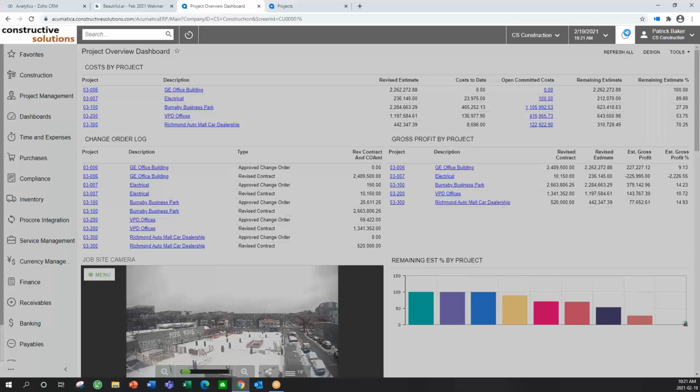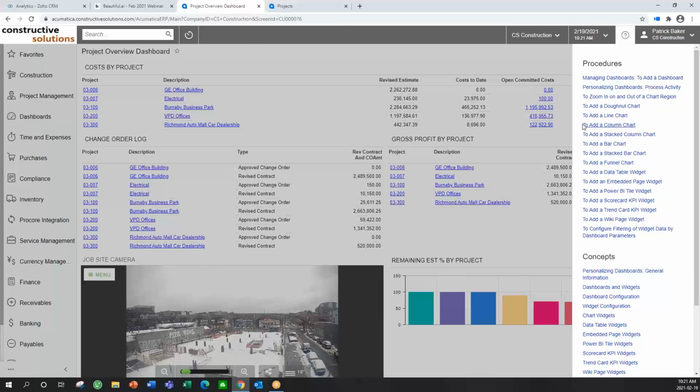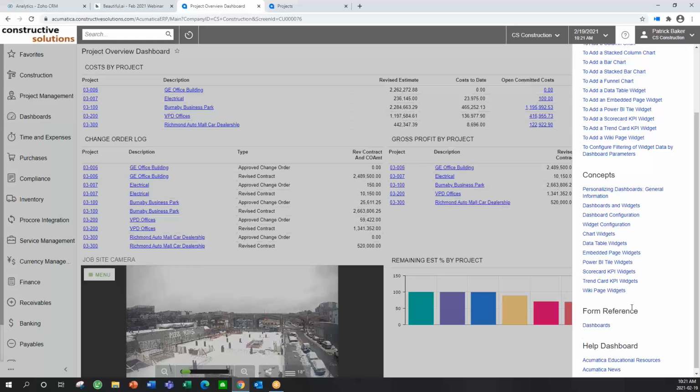Throughout the system, there's always context-sensitive help. So I'm in a dashboard right now, and it's delivering dashboard type help to me. How do I change, how do I add different things into my dashboards? How do I manage dashboards? Different concepts associated with it. I can jump to a blog on dashboards within the Acumatica community at any given time.